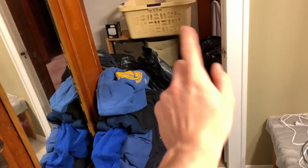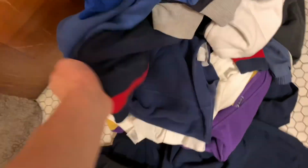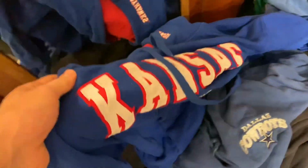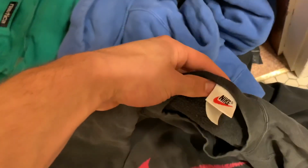All right, guys. So here I just went through one of the free bags. This Nautica NS83 puffer. This Nike Cardinals hoodie. The Chicago Cubs sweatshirt, Kansas Jayhawks, Dallas Cowboys, Carhartt hoodie, some jeans. What else we got? This Nike white tag Nike crew. There's another one in here. This one as well. This Nautica scarf, Boston Red Sox hoodie, Golden State Warriors Adidas hoodie. This Nike hoodie with the small check at the bottom, right there.